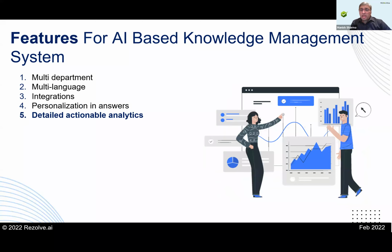You need very actionable insights. So insights are great in any product, but you need insights which are actionable. That means there's something you can do with it, right? For example, if a lot of people are asking a particular kind of question and the bot doesn't know all the answers in that area, then you should be able to quickly go and say, you know what, this is an area where we need to work hard, because we need to add some content here.